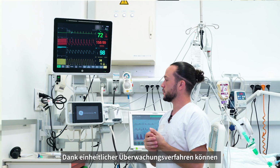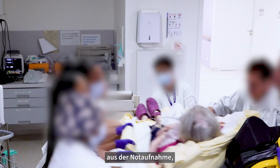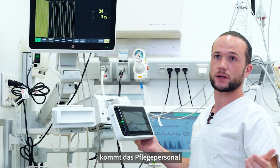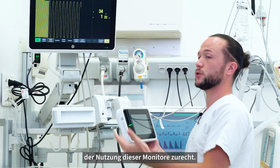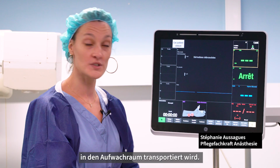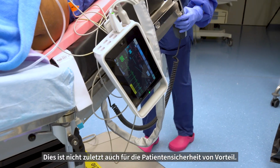The uniformity of the monitoring allows us to provide optimal patient care. When we admit patients coming from the emergency department, since these are the same devices used in intensive care, the practitioners who work in these departments are familiar with the monitors and immediately understand how to use them. Patient data is continuously recorded when the patient is transported from the operating theater to the recovery room. This is an advantage and a safety feature for the patient.